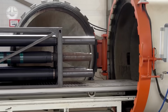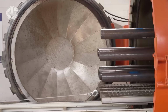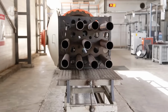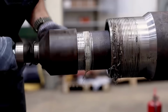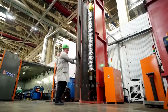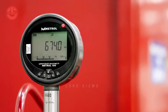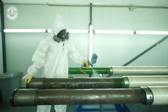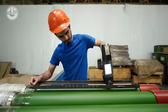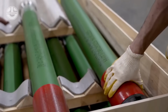After that, the lined pipe is placed in a pressurized chamber or autoclave under controlled heat and pressure. This process cures the rubber, permanently bonding it to the steel and activating its desired properties. Once those steps are done, the pipes will be spray painted manually by the workers. Then, they will be sent to this area where a laser machine labels them individually.